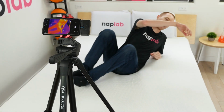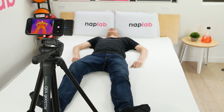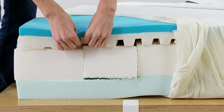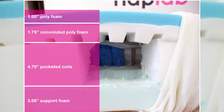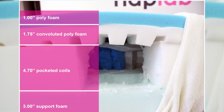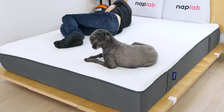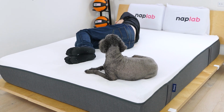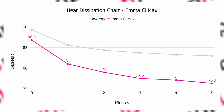During our test, I felt no significant level of heat retention around my body. The CliMax uses a proven material layer construction. The hybrid design provides plenty of airflow, allowing the top layers to breathe better. The mattress uses a relatively thin 2.75 inch comfort layer. The thinness means there is less physical foam material that can absorb and retain heat. While the thinness of the comfort layer isn't amazing when it comes to pressure relief, at least with respect to cooling, it's beneficial. Looking at our objective data, we measured excellent heat retention.